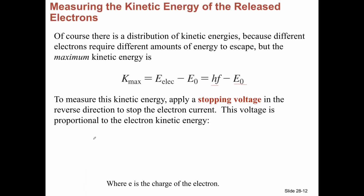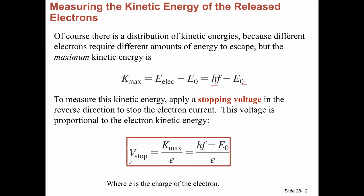If we wanted to actually measure this, what we can imagine doing in our experiment is applying a voltage to slow down the electrons that are released. So this is something we're doing experimentally. And this voltage, the smallest voltage we need to completely stop the current in the circuit, is going to be proportional to the maximum kinetic energy we have. This is an experimental relationship where if we want to figure out what voltage we need to stop all of those electrons in the circuit, we need to take this maximum kinetic energy the electrons will have and divide by the charge on the electron. And we could use our energy relationship from before to get that.